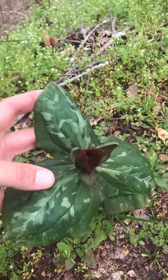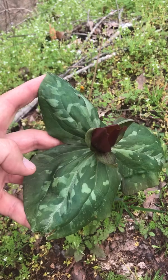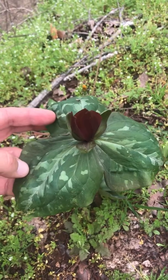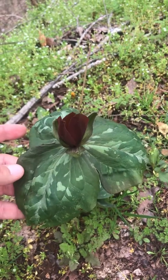So this one is a trillium, and see it's got these spots, kind of this mottling pattern. Those are called maculations. And there is a kind of trillium called Trillium maculatum because the leaves have those spots on them.